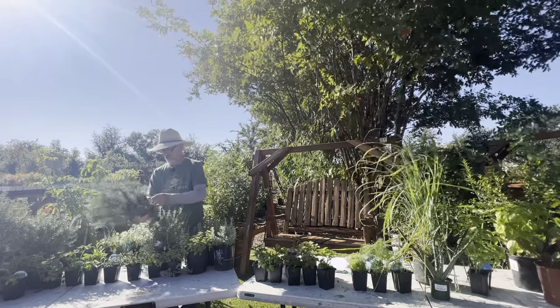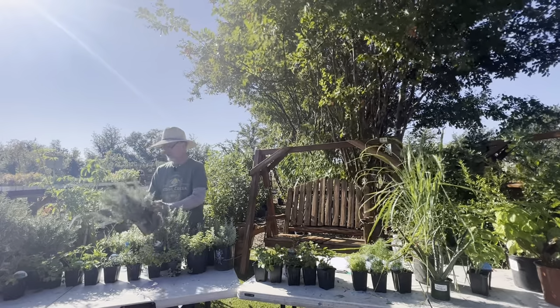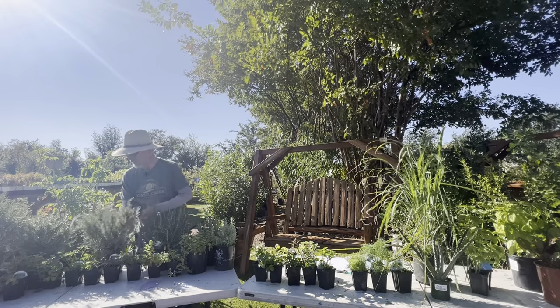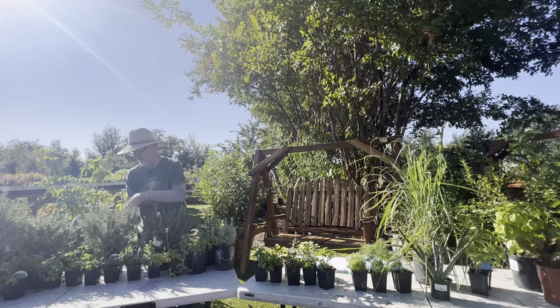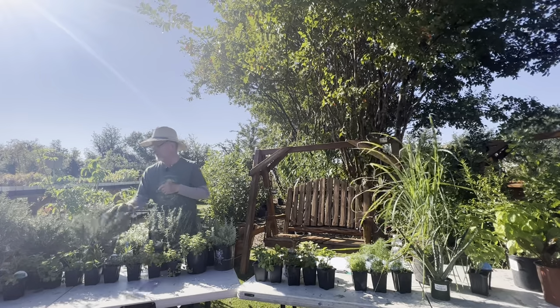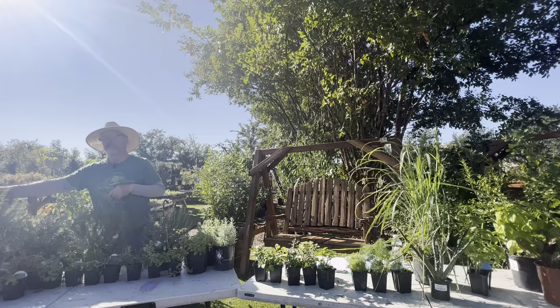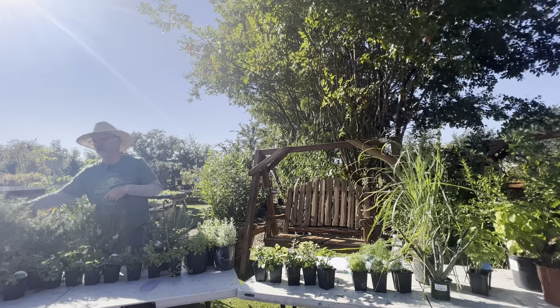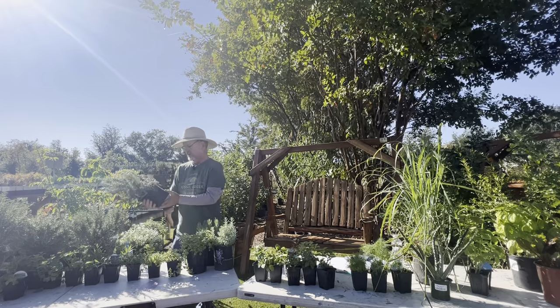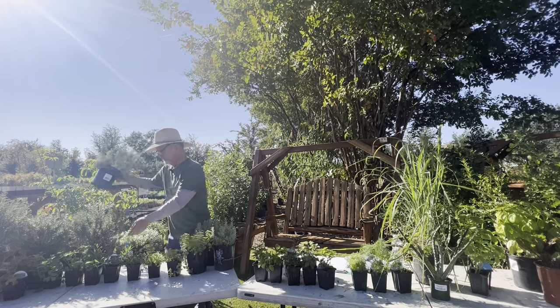And Chef's Choice, this is a relatively new one. Neat looking with the white stems. It'll get a foot and a half, 2 feet tall. Very good for culinary use. Of course, so is the Tuscan Blue. And I think we have a different size of Huntington carpet.